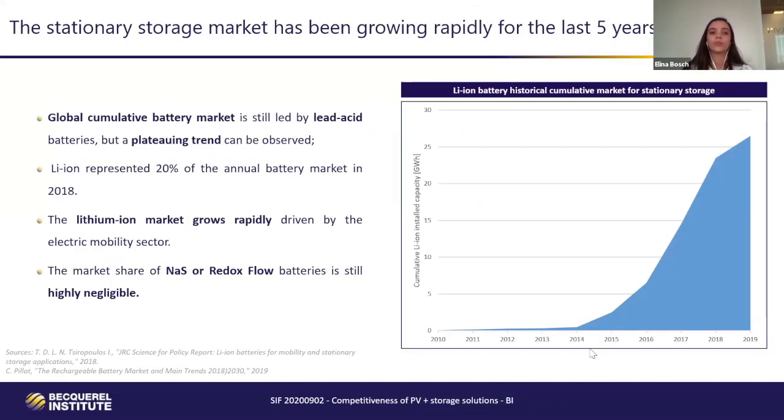So the global cumulative battery market is still led by lead-acid batteries, but mostly for electric mobility applications, even though a plateauing trend can be observed. On the contrary, the lithium-ion battery market has been growing rapidly during the last 5 to 10 years, mostly driven by the electric mobility sectors, but also, as you can see on the right side, driven by the stationary storage market. And so the cumulative market is led by lead acid.